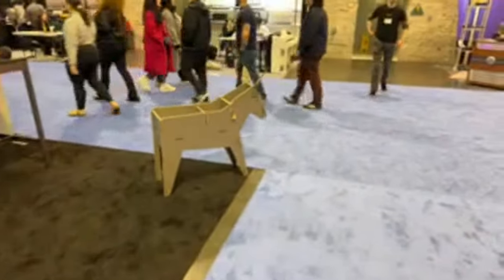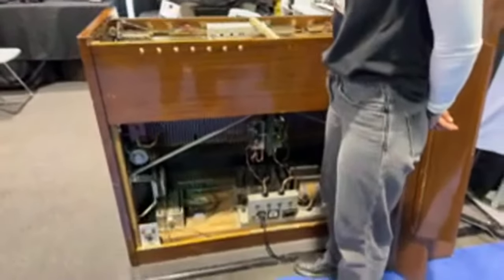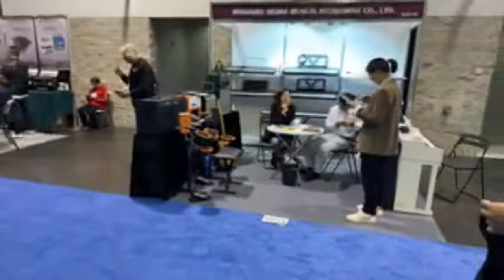Donkey in the front for some reason. Electron. Pop an Electron there. It's the same one they had last year. People are playing at high volume. What else we got? Palm Joe, musical instruments. Walkabout carriers. There you go.